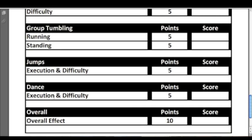And dance. Another thing that cheerleaders love to do is dance, but when it comes to your actual scores, it's not worth a lot either. Just like jumps, it's only worth 5 points. So you want to make sure that you have something that you can do well, but also has some creative and fun elements in it that will help boost your difficulty score a little bit.